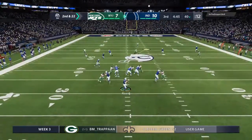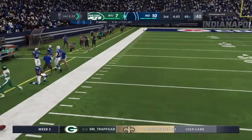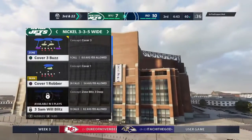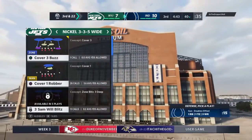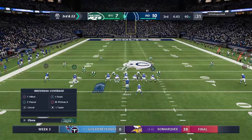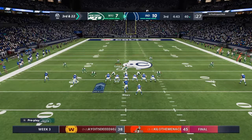To try again after the sack. Rivers looking left sideline, but it's incomplete. Brian Poole that time there to get a hand on it. Certainly looked like someone was very confident in his ability to fit that one in. I would say he was overconfident because there wasn't a whole lot of separation there. Had that one covered pretty well downfield and knocked it away.